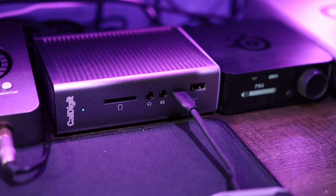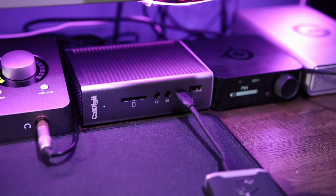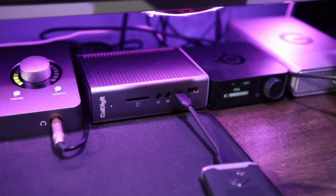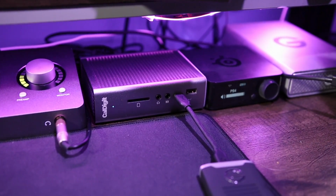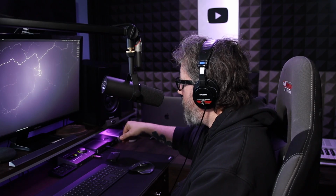So most of what I have to use with the MacBook Pro now works with USB-C. So the CalDigit also offers you some audio input output. There's a USB-C 3 and regular USB 3 here, as well as an SD card reader. There's more on the back.